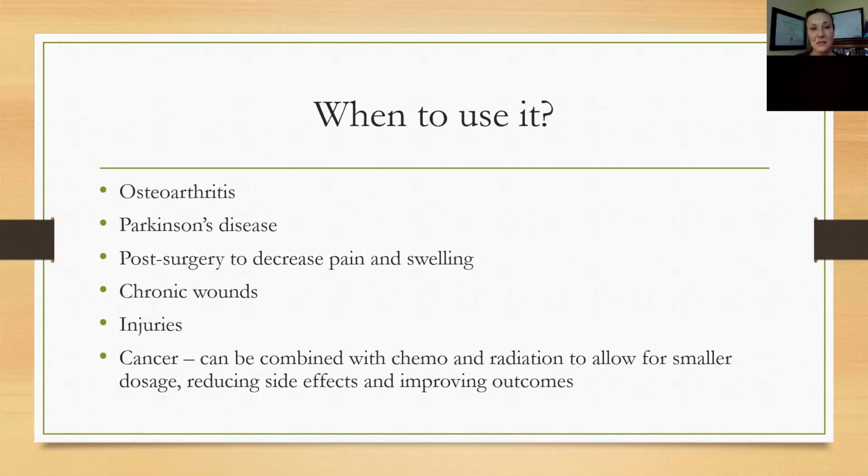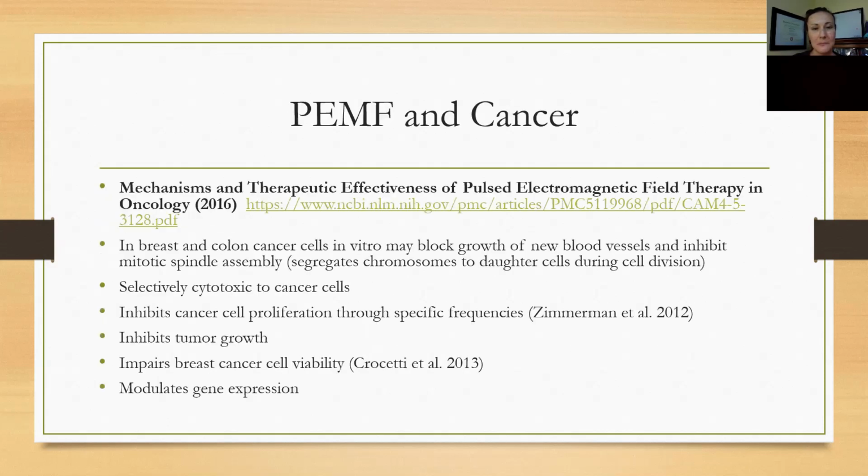because oftentimes, like with radiation or chemotherapy, there are negative side effects: nausea, you can be losing your hair, you can just generally feel unwell, and on and on. But the PEMF machine could help to mitigate those. So again, as I mentioned before, in this slide, I have the link and the name of the study that I mentioned where this information is coming from.